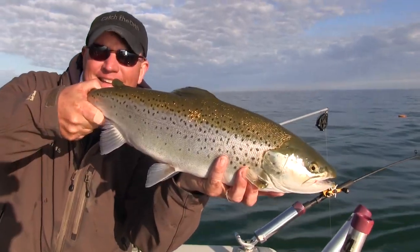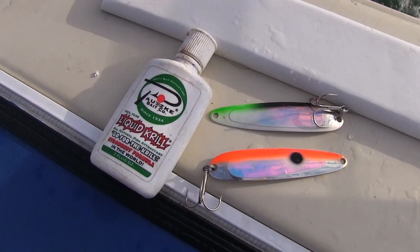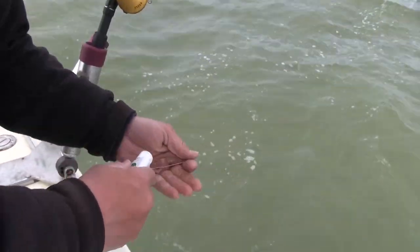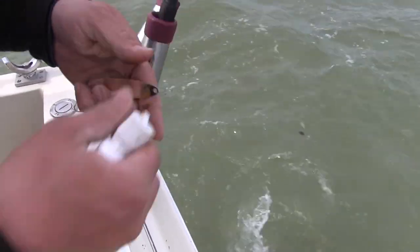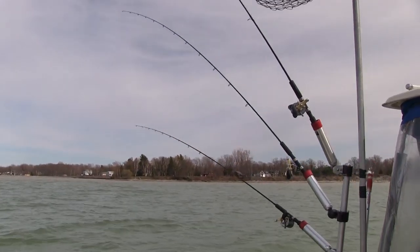Ontario. We're going to be fishing with Kevin Davis of Catch the Drift today. We're going to come out here trolling Pautzke Liquid Krill on a various amount of spoons today in shallow water here in the month of May. What happens is all the browns, as the water gets warmer, are coming towards the shoreline. We're going to go attack them and see what we can do.